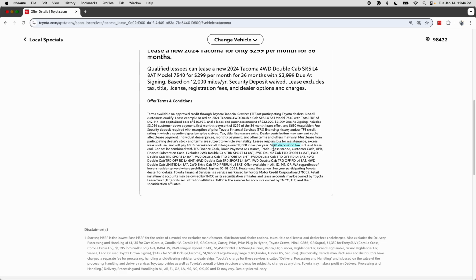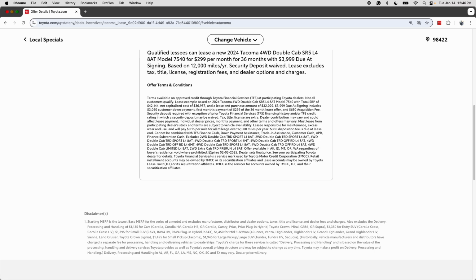And this is pretty common. All manufacturers have a disposition fee. And lastly, you're going to see that this lease deal expires on February 3rd, 2025.